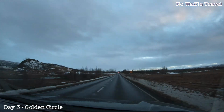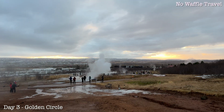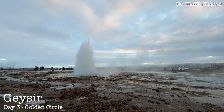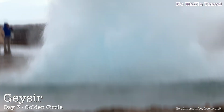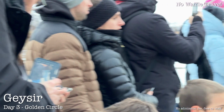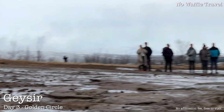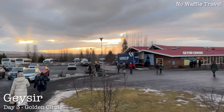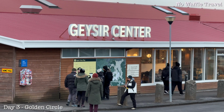Day 3, and we're back out in the car, this time going east about an hour and a half outside of Reykjavik into the Golden Circle, arriving first with a beautiful sunrise at Geysir. Compared to the Reykjanes Peninsula the day before, the Golden Circle locations have a lot more people and a bit more tourist infrastructure. Not necessarily a bad thing when you get to use the loo after an hour and a half in the car, but I imagine in some months it can probably get pretty busy up here.